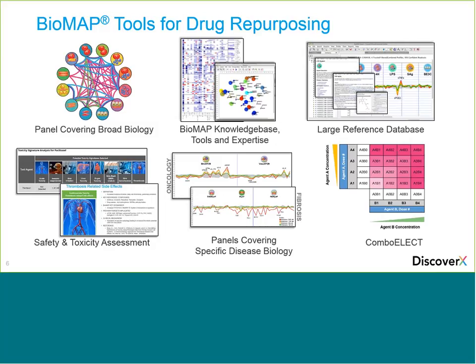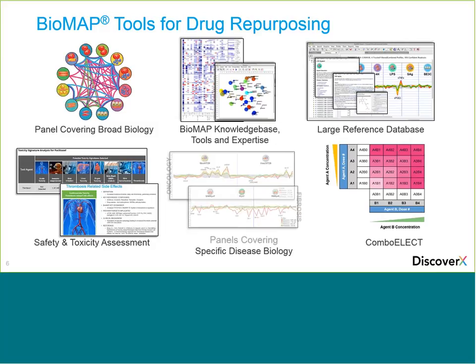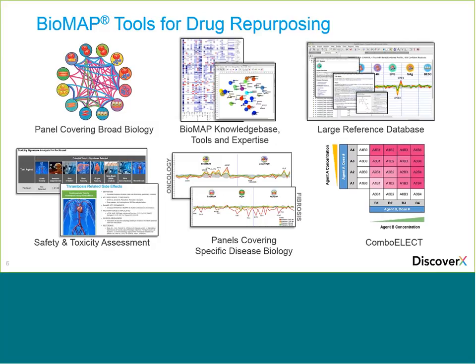The BioMAP platform incorporates a suite of tools that can be used to address the needs of drug repurposing programs. The main tools are our panels. We've grouped our BioMAP systems into various standard panels. These panels can cover broad biology, allowing for the simultaneous evaluation of compound effects on diverse tissue and disease biology. We've also developed more disease-focused panels for fibrosis, oncology, and autoimmune disease.